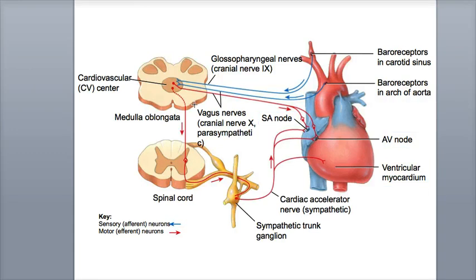In the parasympathetic branch, the vagus nerves, which is cranial nerve 10, sends impulses to the heart, in particular the SA and AV nodes, along with the atrial myocardium. These nerves decrease the rate of action potentials generated by the two nodes and decrease heart rate. The vagus nerves don't have much effect on the force of ventricular contraction since they only minimally innervate the ventricles.